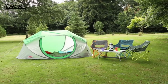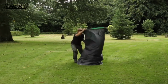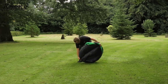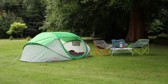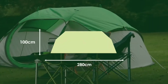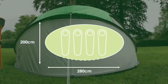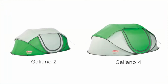Setting down the tent is equally easy. Remove the pegs, gather the tent poles at the top. Lift on its end, then push down and tuck in the sides. Pull over the elastic strap and you're ready to put it back in the bag. The Coleman Galliano, for instant, comfortable accommodation. Available in 2- and 4-person models.